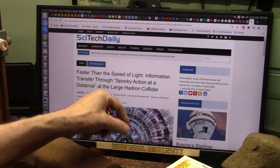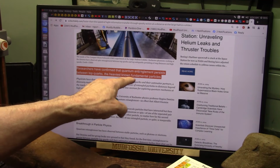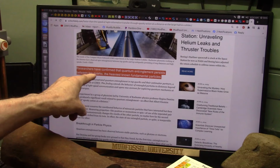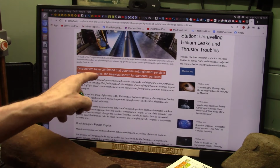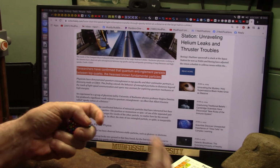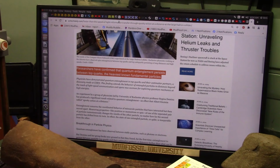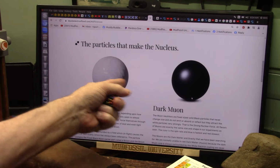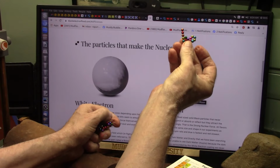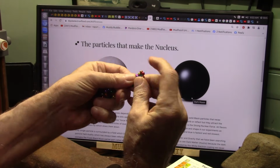All right, the spooky action, and here's what they're saying right here. Researchers have confirmed that quantum entanglement, which is these two particles, the black and the white, persists between top quarks. There is no quarks. The heaviest known fundamental particles are top quarks. No, top quarks are just chunks of matter. Everything is made of the particles that I just showed you. That's it. If you want to take a top quark, throw one of these in there. That may be a top quark, but it's made out of nothing more than these in different configurations.